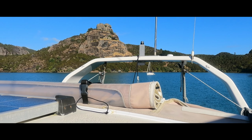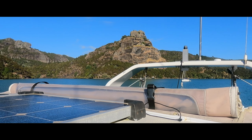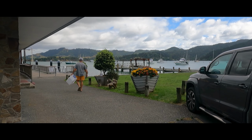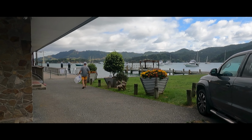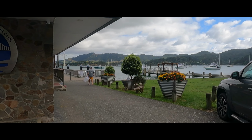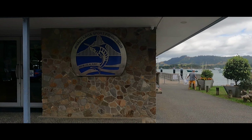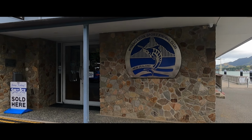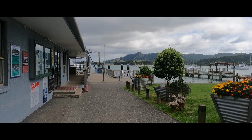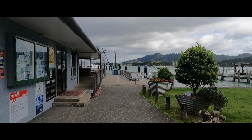Now we have our window of opportunity to head back north again, and today we're going to head up to Mangonui. Before heading north, we have a few domestic chores to do, and that's getting rid of our rubbish and our recycling. So we've come down to the Whangaroa Fishing Club, where they have a great recycling centre. So time to head further north.